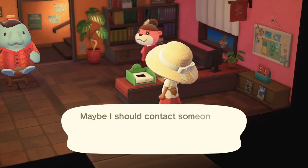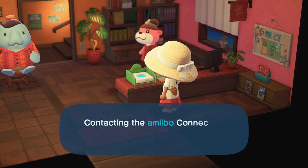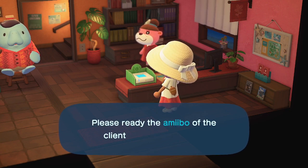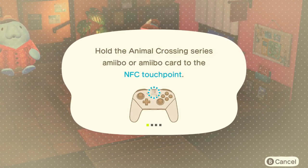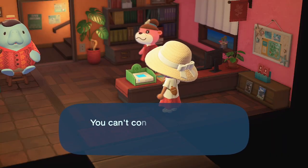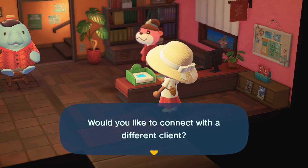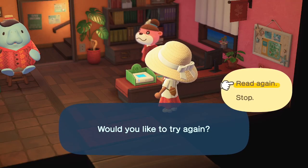Well, I have amiibos, so let's use them. Contact somebody. Let's see here. Who do I have here in my little handy dandy? If we're able to, I would like to get this one as one of our first ones. This is an amiibo for Tournamer. You can't connect with this VIP client yet. No! Okay, yes, we are contacting a different client. So 3, 2, 1, let's jam.